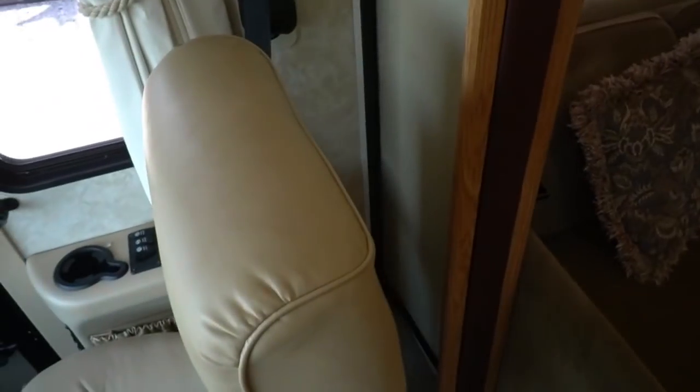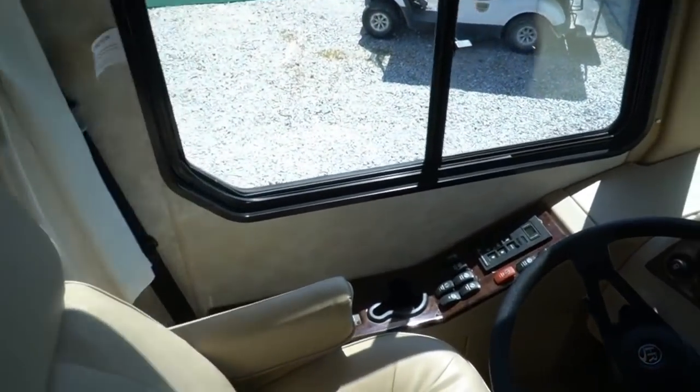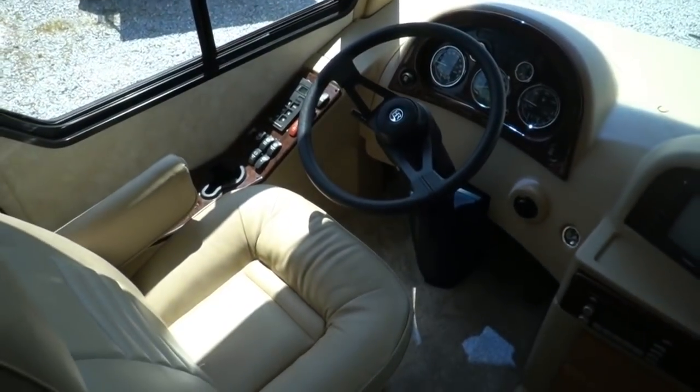And you can see the same thing on the passenger seat, because both these seats are pretty much all the way back. So, just something I like to point out, because on a lot of the older coaches, you can hardly get your seat all the way back when the room's in. So, this one you can. But anyway, guys, let's take her down the road.